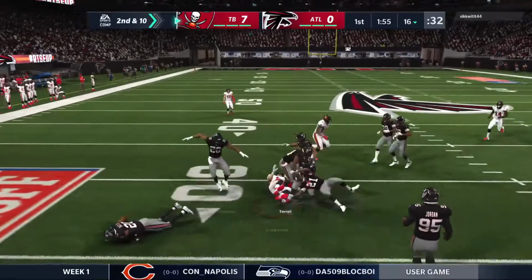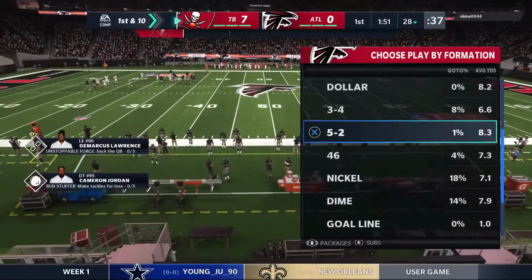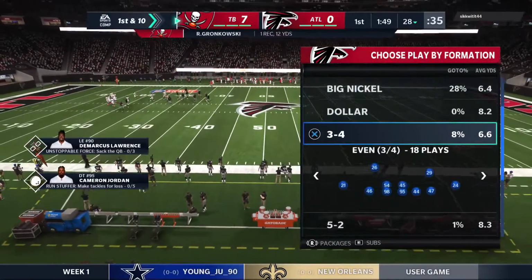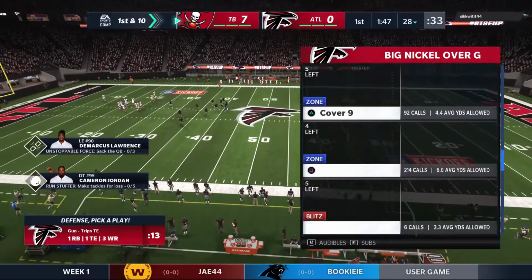Here's a throw caught by Gronkowski. And he's taken down, but not before he gets this across the 25-yard line. 12 yards there and a first down. First down, Buccaneers.